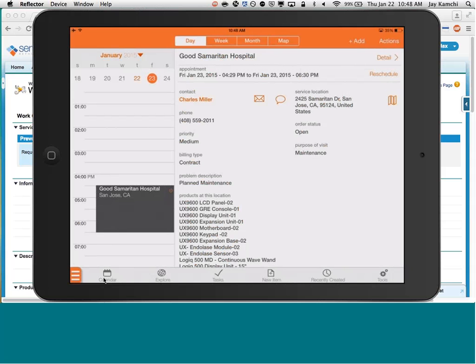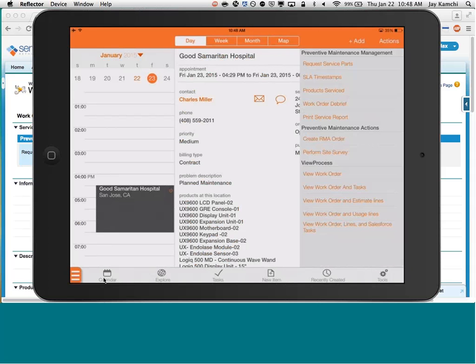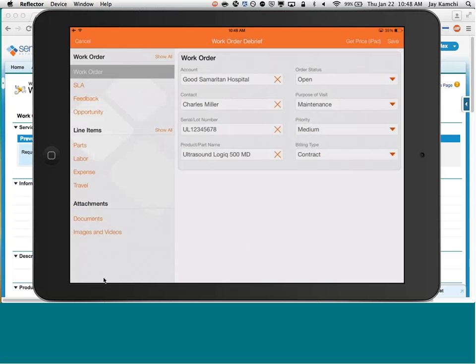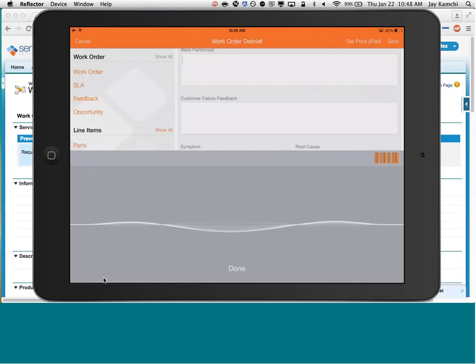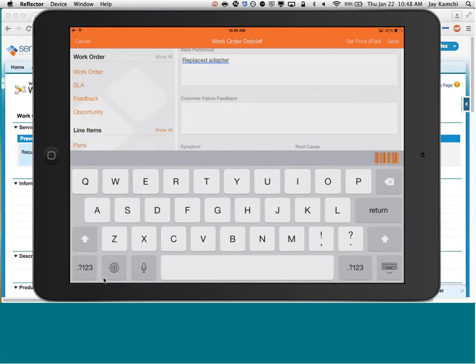I can go ahead and debrief a particular job with my actions right here, which makes it live and read-write. I can debrief information related to the fact that I'm now on site. I can say what I did, work performed. Replaced adapter. I can use the voice recognition features of the tablet or the phone to fill things out if my hands are full or if I'm wearing gloves.